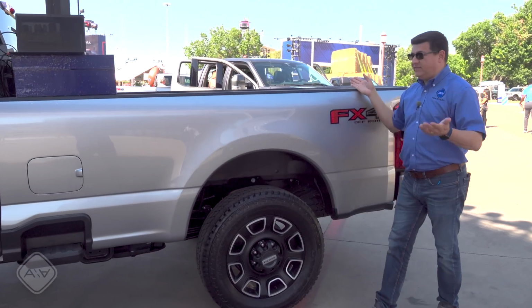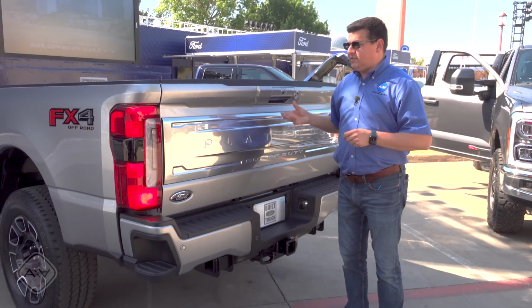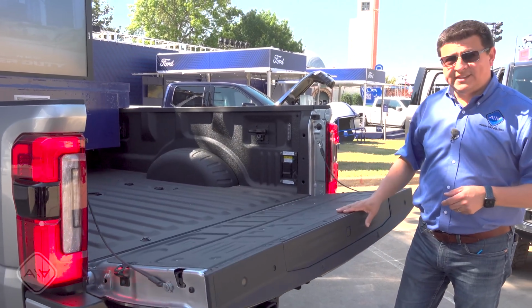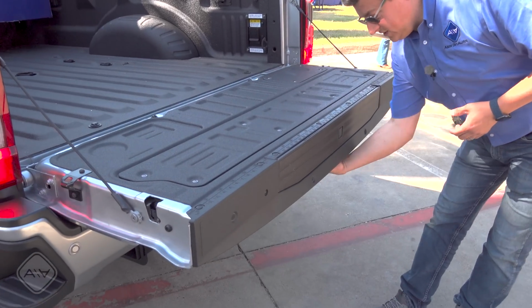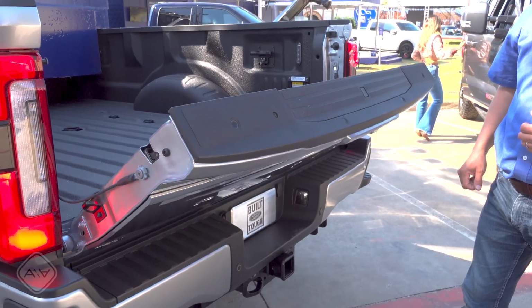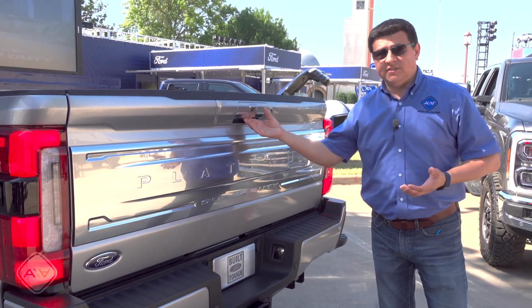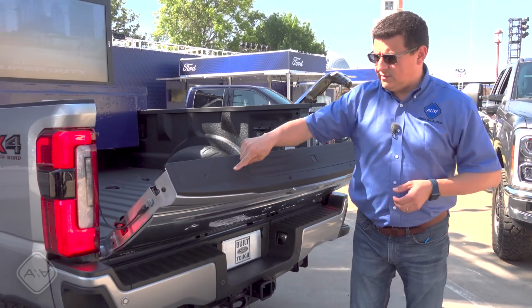Back here, of course, we have an 8-foot bed, just as you'd expect. But what you might not expect are some of the changes back here as far as carrying and loading your cargo. We have a power tailgate, something that we didn't have before. So if you're interested in powering your tailgate up and down, you can now do that in the 3/4 ton and 1 ton trucks. That's a really handy feature if you're frequently towing a gooseneck or a fifth wheel, something along those lines. And if you're doing that, we have some new sensors here as well.